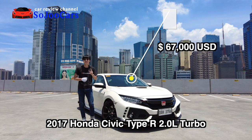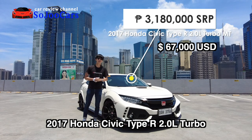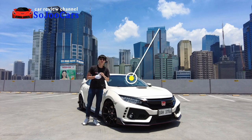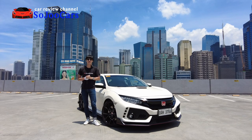And this one costs 3,180,000 pesos SRP. Contact your nearest Honda dealership right now so that you can ask for their exclusive discounts.